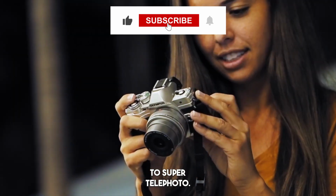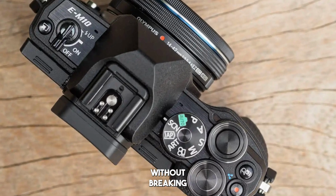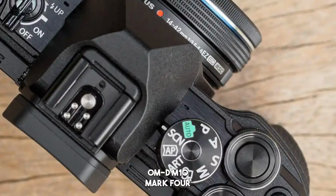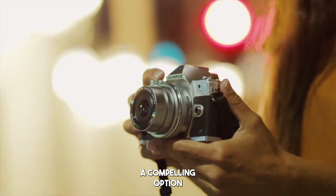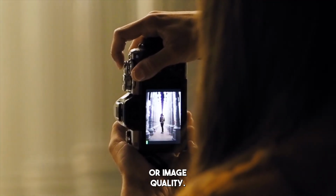From ultra-wide angles to super telephotos, you'll find high-quality glass to suit any shooting situation without breaking the bank. In 2025, the Olympus OMD EM10 Mark IV remains a compelling option for those seeking a budget-friendly mirrorless camera that doesn't compromise on features or image quality.